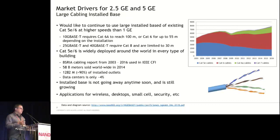The IEEE references a study that's shown here. I'll just tell you some numbers. Just in 2014, for example, 58 billion meters of Cat5 was sold worldwide. This translates to about 90% of the installed outlets. The very interesting thing is that data centers only make up about 4% of that installed base. So you think about every hotel, conference room, school, apartment building, office building, gas station, bars, restaurants, wherever. This is where the Cat5 is being installed, and that's where the large install base is that we want to reuse.